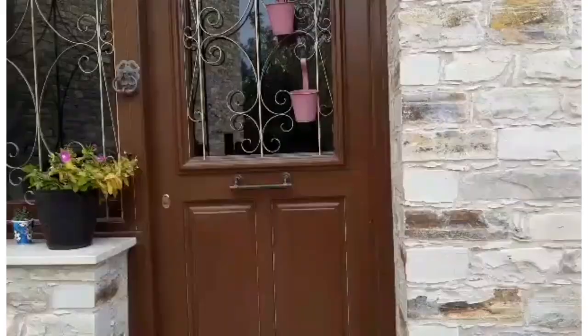Right, and here's one that's been restored, you see. Yep. There's another one over here that's been restored. It's got a newish balcony. Look. Yep, garage.